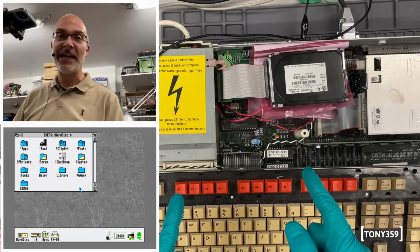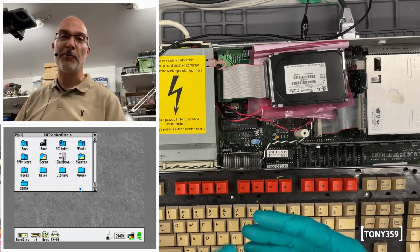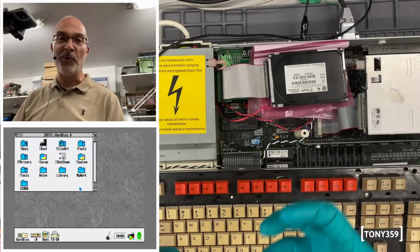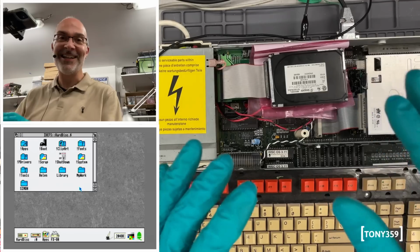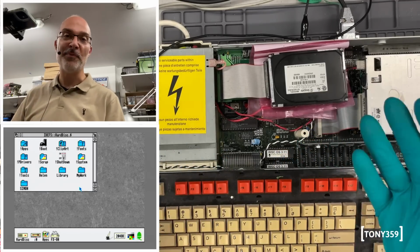So pretty happy because, you know, just replacing those sockets was kind of boring. This was a bit more, okay, what's happening here? I need to look into that. Now I can put the hard drive back and do my outro.